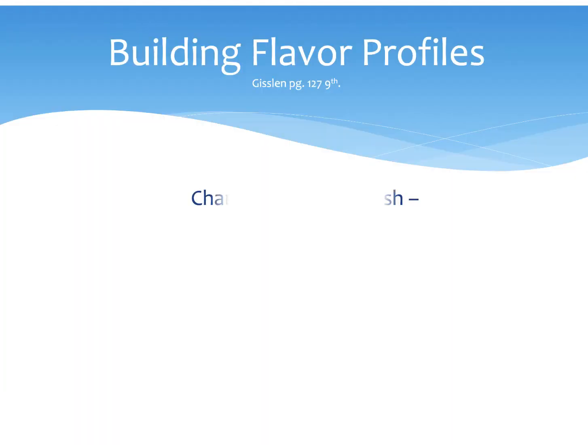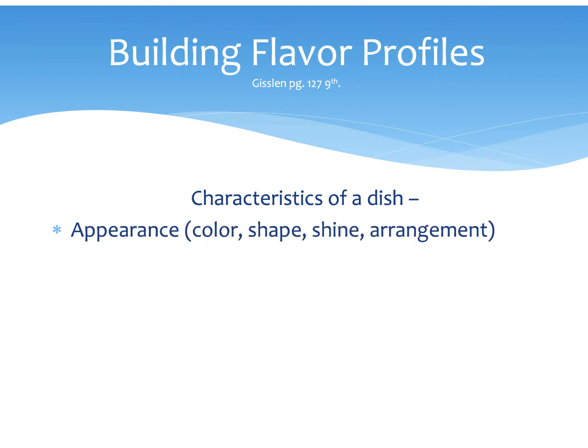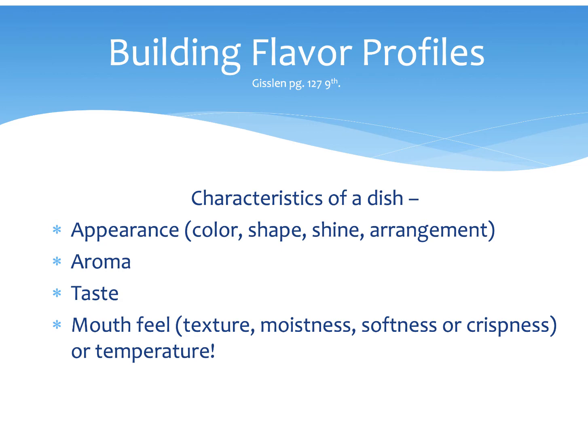All right, building flavor. So you look at characteristics of a dish. It's not only just smell or taste. It's appearance, color, shape, shine, arrangement. And just think of it when someone serves you a dish. You're smelling it, but then there's also the visual component of it. The aroma, taste, of course, and then the mouthfeel. If you're eating fried chicken, you want a certain texture or crispiness to it. Or if you're eating chocolate mousse, you want it to be creamy and no lumps. So it encompasses appearance, aroma, taste, and mouthfeel.